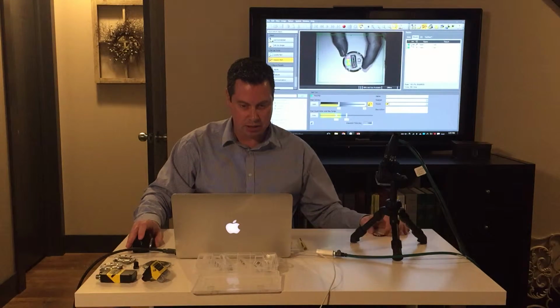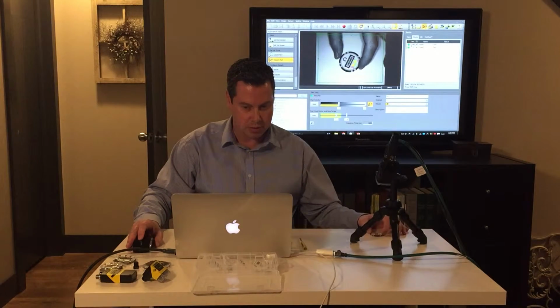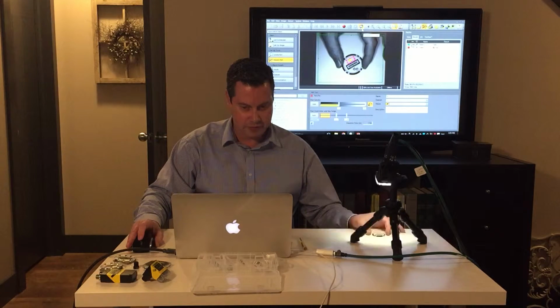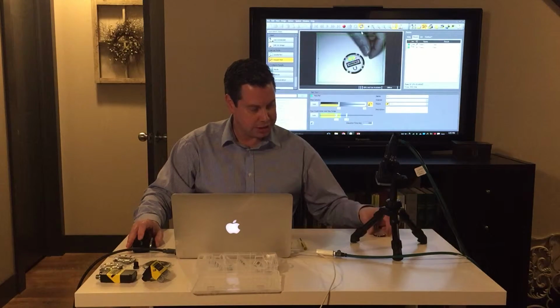So as we rotate it, we see it's tracking the stack of chips. On the other side, we only have 1 stack of chips, and we see that fail. Let's add another inspection.